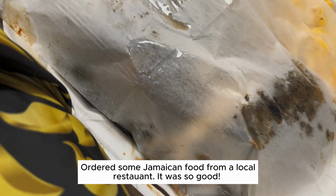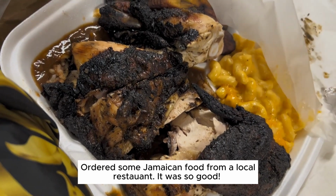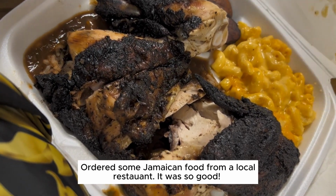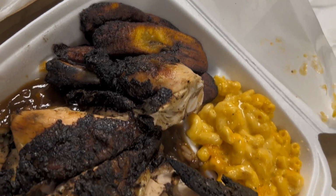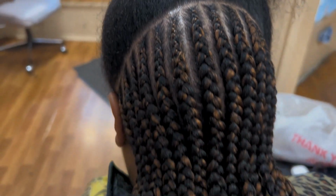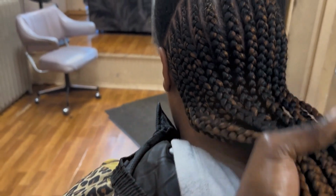And of course, going to the braid shop is a whole day thing. So I did order some food while I was there. The girl who was braiding my hair was so nice. She made sure not to braid it too tight so that I wouldn't have any hair loss or anything like that. And I love that. She braided kind of fast. She made sure my braids were neat and they came out perfect.